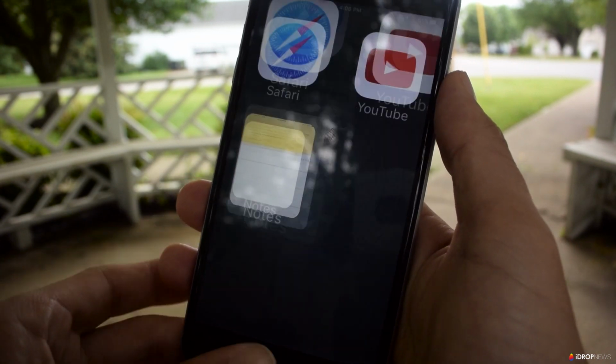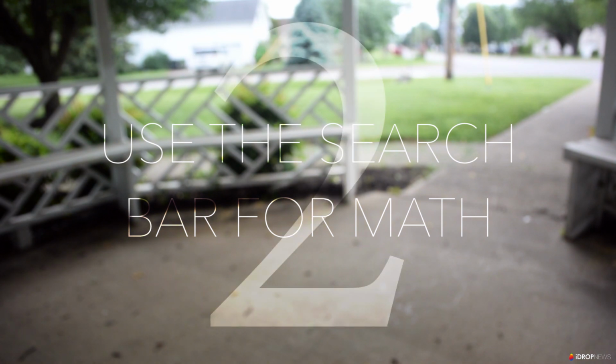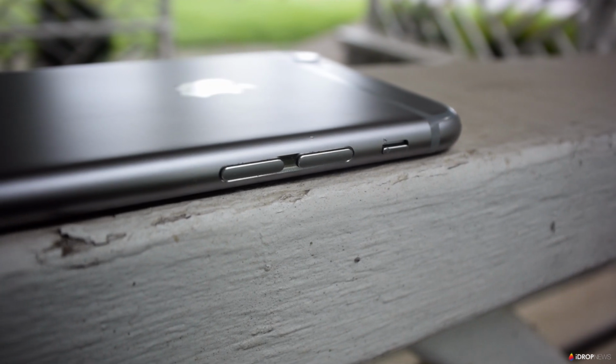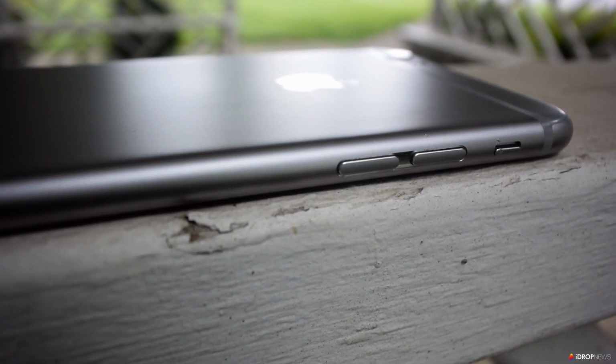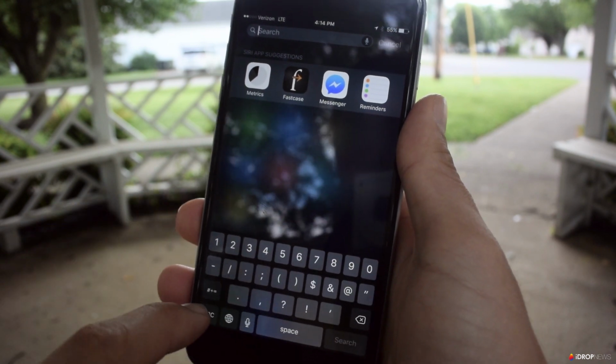The Calculator app for iPhone comes in pretty handy for me when I need to do a little math, but sometimes it's just quicker to use the search bar, especially just to calculate a quick tip at a restaurant. To do this, simply swipe down from the home screen to access the search bar and type in your numbers.